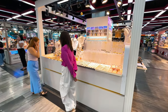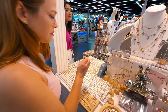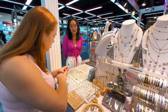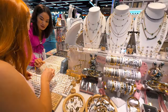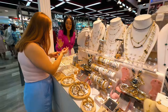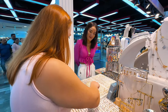What are the prices? $2.99. Look, this looks almost like mother of pearl. Oh, it has a little diamond. You said $1.99 this one? How much is this one? $2.99. Okay. This one, $3.99. This one, $3.99. Okay.